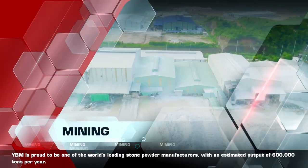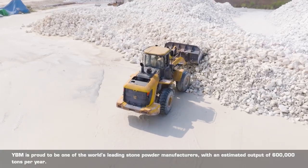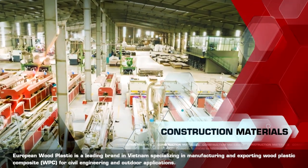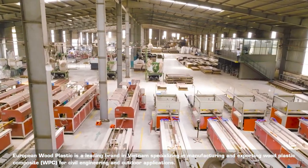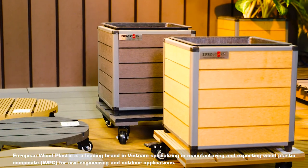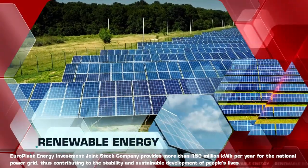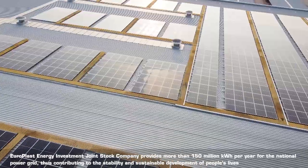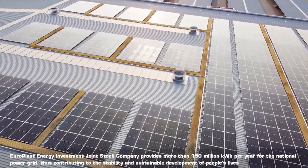Mining. YBM is proud to be one of the world's leading stone powder manufacturers, with an estimated output of 600,000 tons per year. Construction materials. European Wood Plastic is a leading brand in Vietnam, specializing in manufacturing and exporting wood plastic composite, or WPC, for civil engineering and outdoor applications. Renewable energy. Europlast Energy Investment Joint Stock Company provides more than 150 million kilowatt hour per year for the national power grid, thus contributing to the stability and sustainable development of people's lives.